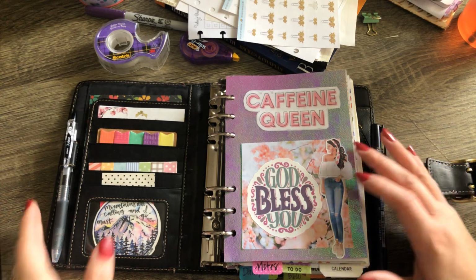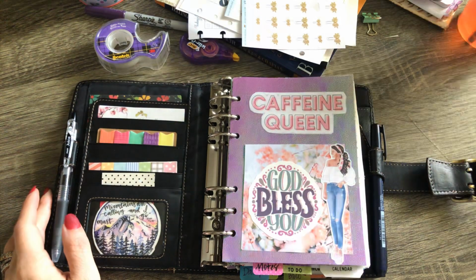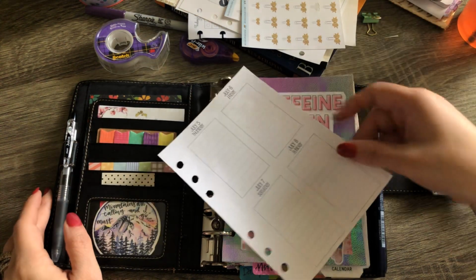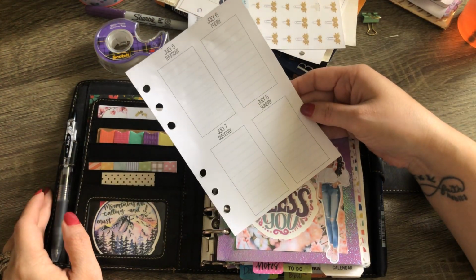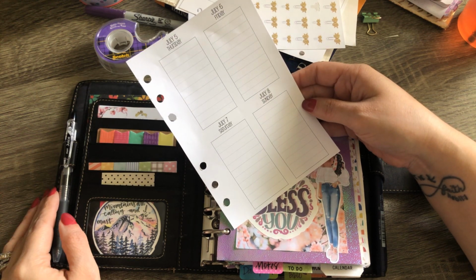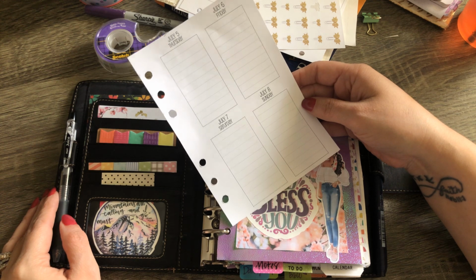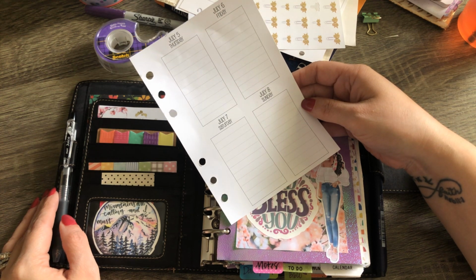Hey everyone, if you watched one of my last videos, you saw me in my personal regular size talk about this insert. I was on my Instagram the other day and I was inspired by, I think it's Sprinkle Me Cute, who was talking about her personal wide setup, which has been on the back of my mind for a while.